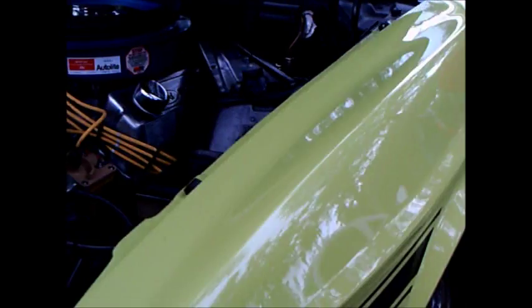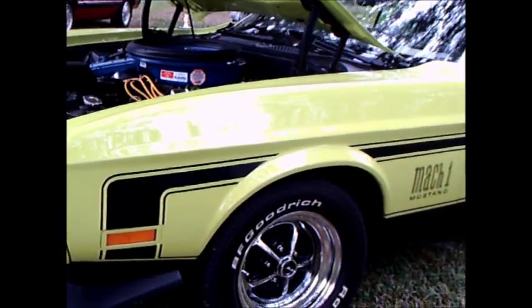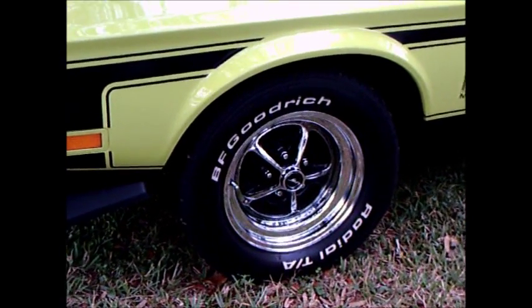Air is vented from the scoops in the hood down to the air cleaner. Nice pale yellow color. Original wheels. Very nicely restored.